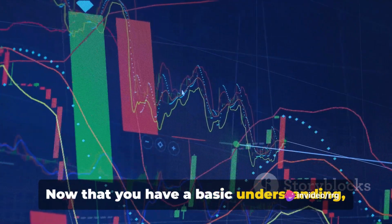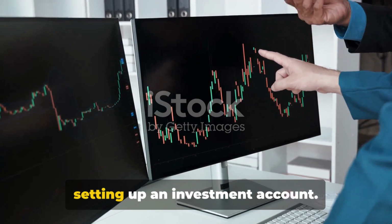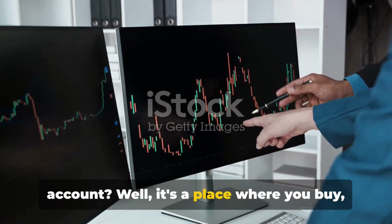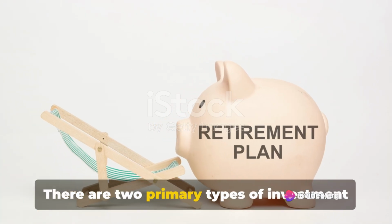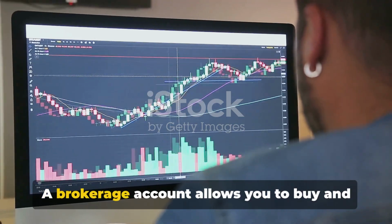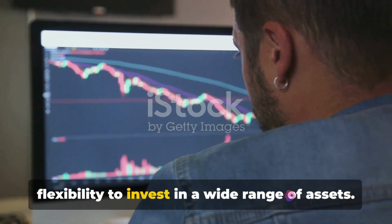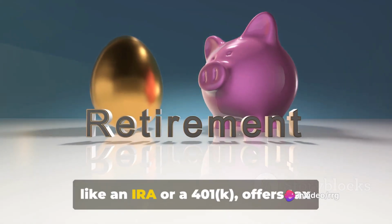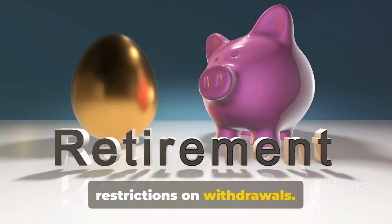Now that you have a basic understanding, let's move on to the process of investing. The first step to start investing is setting up an investment account. But what exactly is an investment account? Well, it's a place where you buy, sell, and hold your investments. There are two primary types of investment accounts: brokerage accounts and retirement accounts. A brokerage account allows you to buy and sell investments freely, providing the flexibility to invest in a wide range of assets. On the other hand, a retirement account like an IRA or a 401k offers tax advantages but comes with certain restrictions on withdrawals.